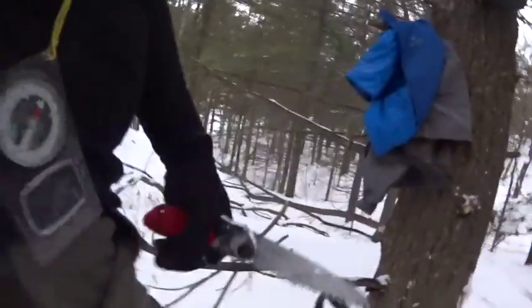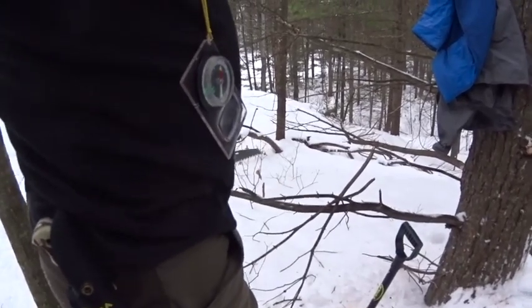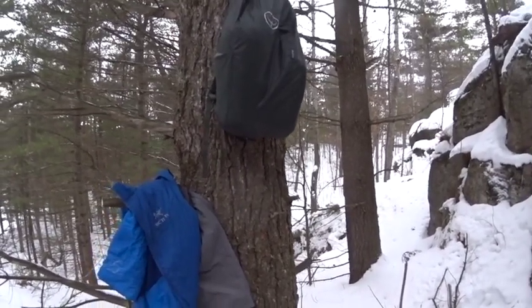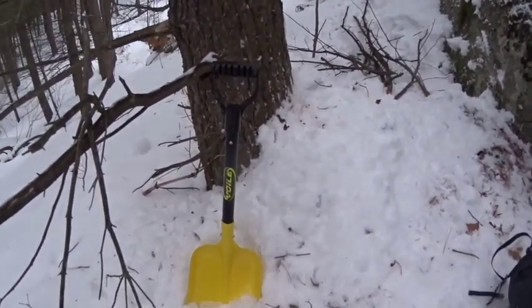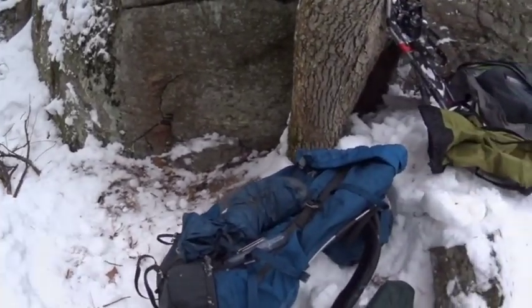And I have my belt knife. With the belt knife, I can split as much wood as I need of this size. And there's my food, extra clothing, and just miscellaneous camp gear. Down here I've got a snow shovel, which came in handy for clearing a spot for the fire there and for my bedding area.